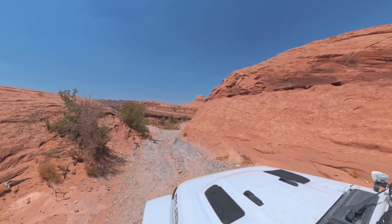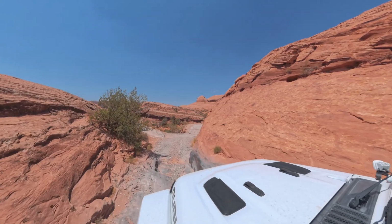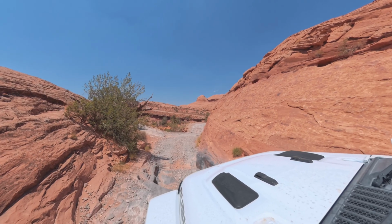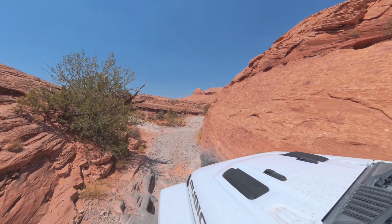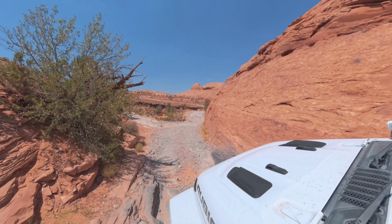This is the first of 3 V notches, this one being the easiest by far. You can go around it if you don't want, but I decided to go through it. Honestly, you just go slow, try to follow the tire tracks, and you're going to notice they go up to the right side of the mountain on the right. You're going to want to put your tires on that to make it through smoothly.